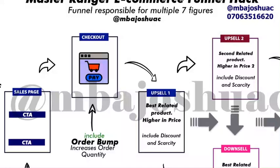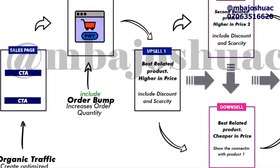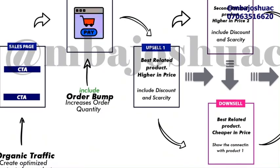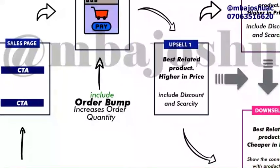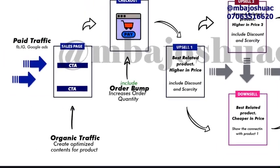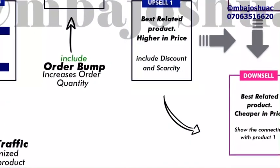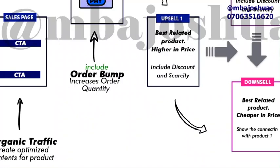All right, so we trigger upsell 2. But when we check the logic on setting up the funnel, if the customer declines upsell 1, we can then send them to the downsell, which is a product that is cheaper in price compared to the product we sold on the sales page. And of course, remember, stick to including discount and scarcity on that page. There's no long sales copy here. Just show them how the product on the sales page works with the one you're trying to sell right now, and the necessity for them to merge the two to get the best result.